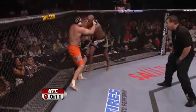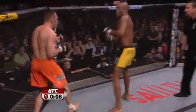He's got the plum. Rich has got to be careful here. He's got it. Oh, there's a big one. 10 seconds left in the round.